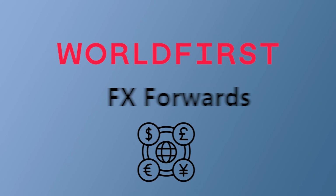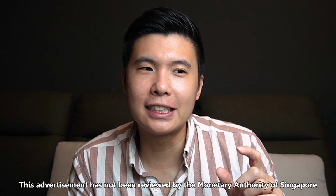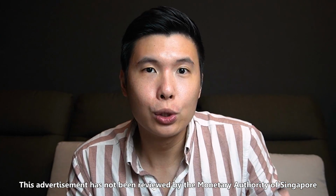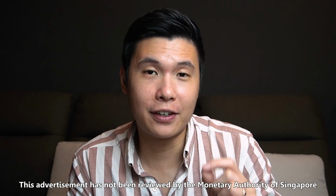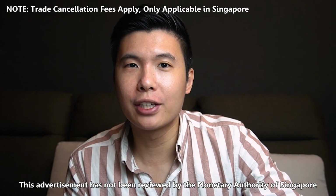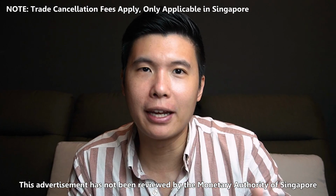And the 6th feature that you must check out is FX Forward. FX Forwards allow you to lock the FX rate so that you do not risk the currency devaluing or going very expensive, and therefore you lose purchasing power. Based on what I understand, you can lock the FX rates that you like for 2 years. You can lock 2 years in the future the FX rate and the amount that you want. And once you're happy with it, you can only then pay afterwards.